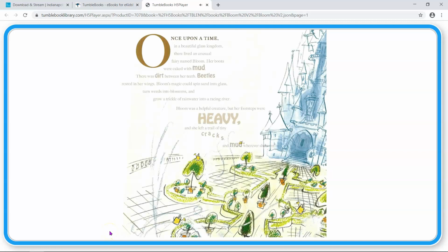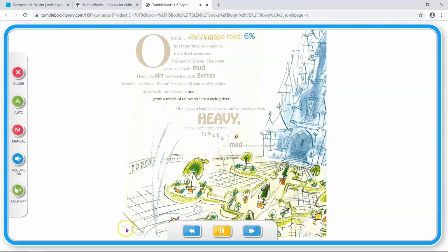Once upon a time, in a beautiful glass kingdom, there lived an unusual fairy named Bloom. Her boots were caked with mud. There was dirt between her teeth. Beetles rested in her wings. Bloom's magic could spin sand into glass, turn weeds into blossoms, and grow a trickle of rainwater into a racing river.